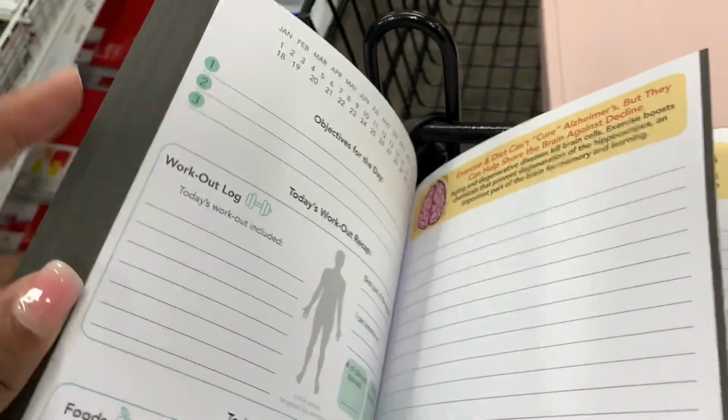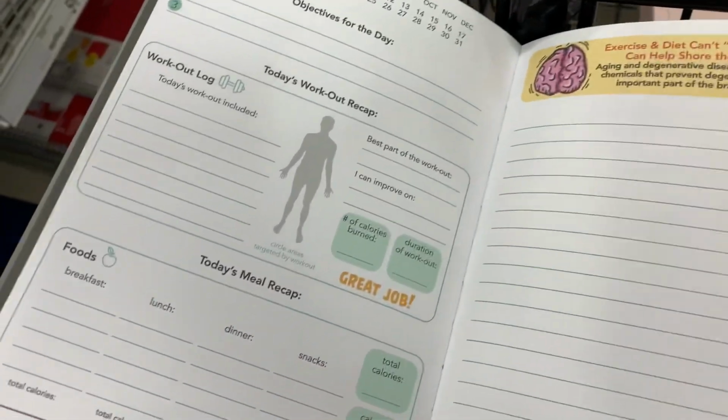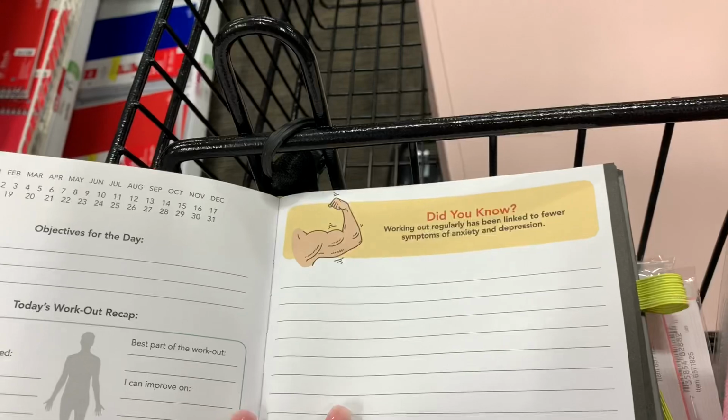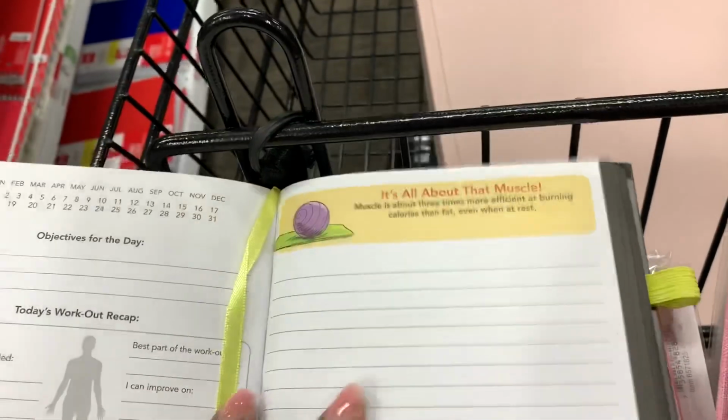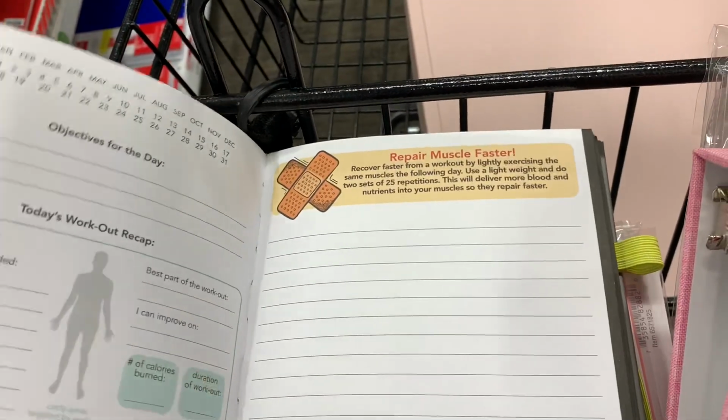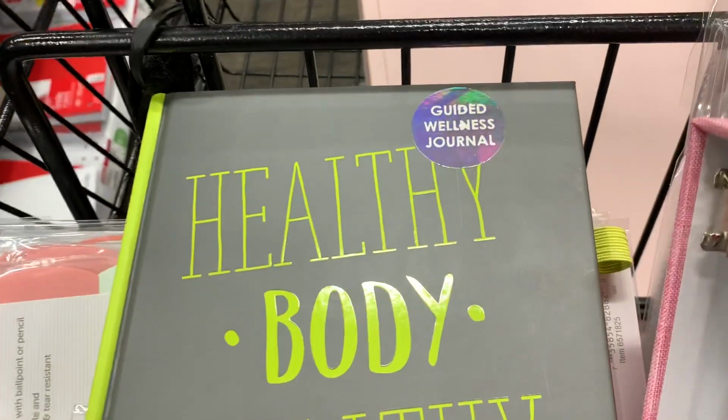And this was another one. So this was a health journal. So this one right here was pretty cool. And you know what? This is the kind of journal I would look and see if it's at Five Below. And if I see it at a better price than this, I'll let you know. So I just did a quick flip through so you can see what it looks like from the inside.